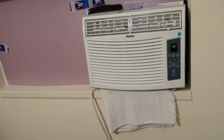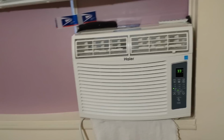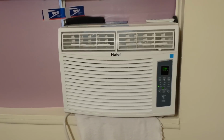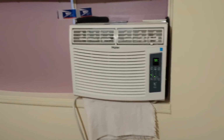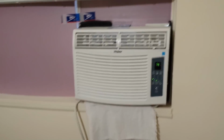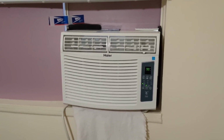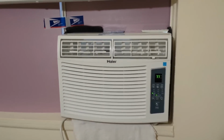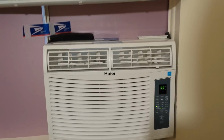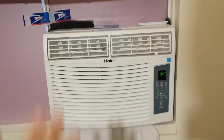So the cost savings right there, nearly $50 just for the first month, mean this thing will pay for itself in about a year's time, or a summer's time. So I'm actually quite happy with that. I'm quite glad that it's been working as I had hoped. Everything in the unit is fine.